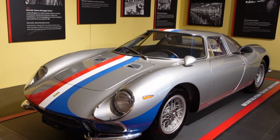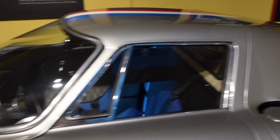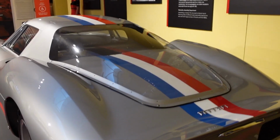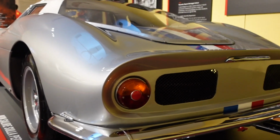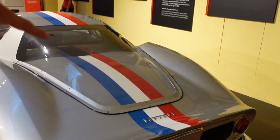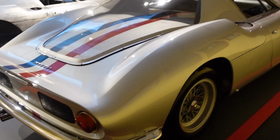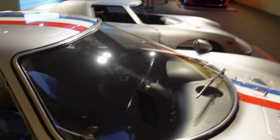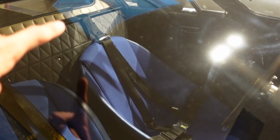Like I was saying to you, the 1963 Ferrari 250 LM. We already saw a red one at the other museum in Modena, but I think this one is even cooler because I think it's a real race car with the French flag underneath it. I think it's a sort of Tour de France edition of something. Cool fabric seats inside, cool quilting on the rear wall. It's real cool. I really like it.